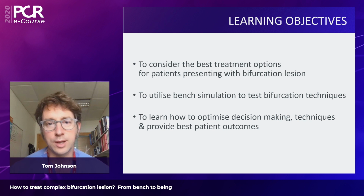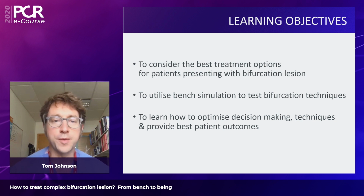Thierry and Bernard have given us a really great example of a stepwise approach to a bifurcation that initially seemed straightforward with a provisional approach, but actually proved to be very challenging due to the difficulties that were encountered with side branch access. But we've seen through that challenge the importance of a dedicated approach and the treatment options available to us through the bifurcation strategy, and particularly the importance of proximal optimization, and in fact a further proximal optimization to enhance side branch access.